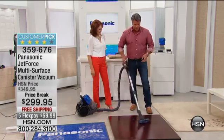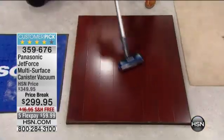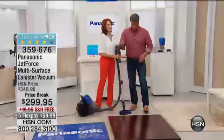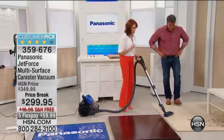There it is. Now I just put that on. Man, when you kick that brush on, it's like a little race car. Look at how fast it goes. And that really helps a lot of people who have any kind of issues, because it's self-propelled, that helps you. You're not doing the work.